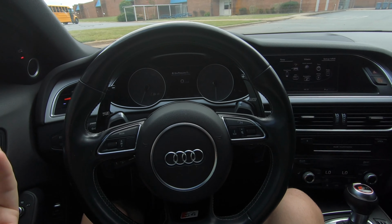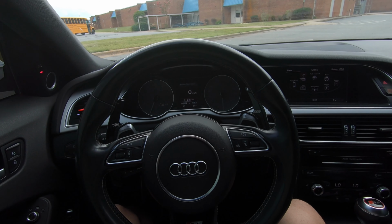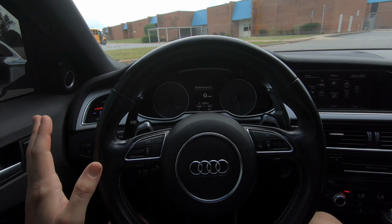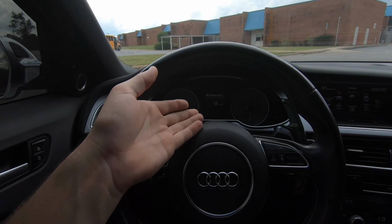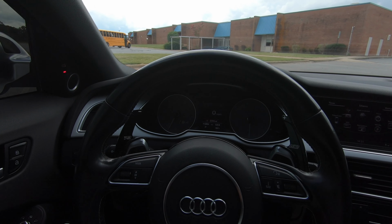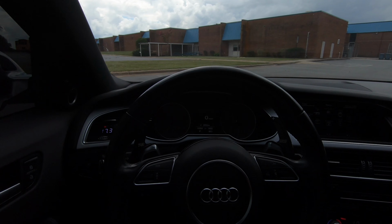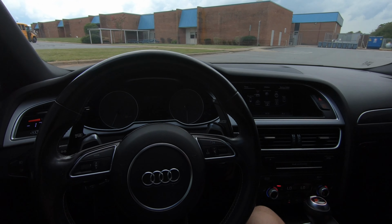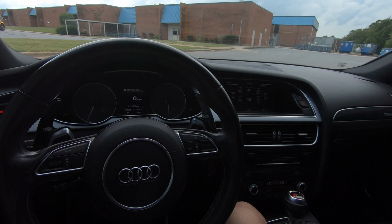And I run Liqui Moly in this thing. I don't typically run Castrol or Mobil 1, which there's nothing wrong with that. You can run that stuff. This engine has high mileage. I want to give it the absolute best shot it's got in terms of longevity. I don't want it to give out on me in any way, shape, or form, because these get really expensive.